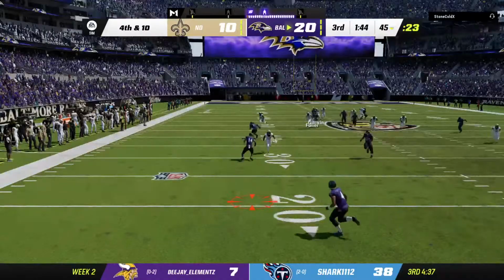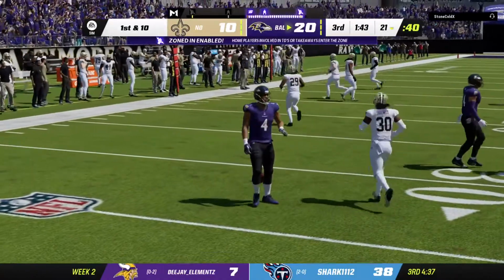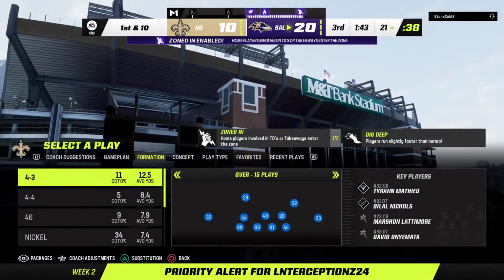Now on 4th down, on is the punt team sending this one away. It's just a 30-yard punt that time, no return. And the Ravens, they'll take over.